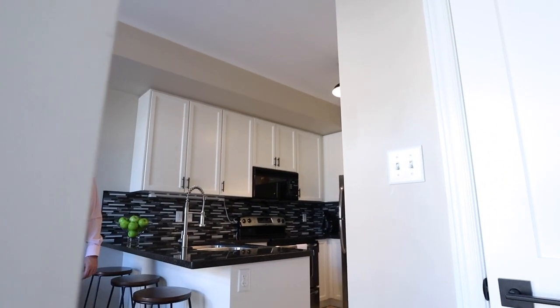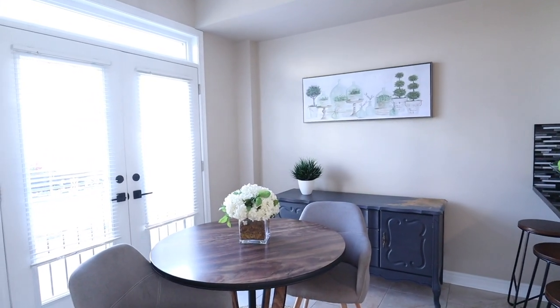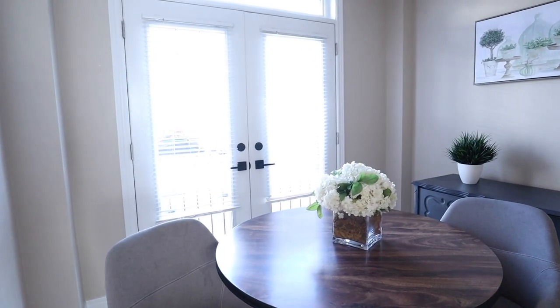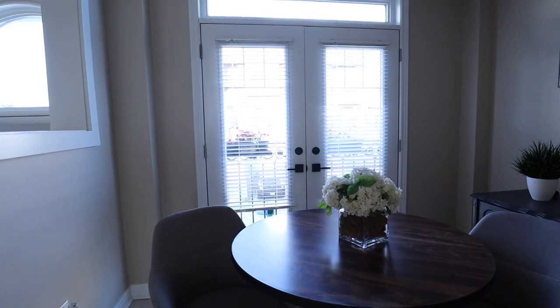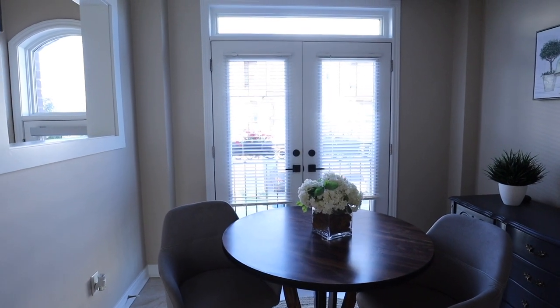This is a great stacked townhouse. Beautiful open concept layout. You can see here you have a nice eat-in kitchen. Generous amount of space there. You could easily accommodate four people at that dining table there. And they even have beautiful big doors at the front that usher in natural light. You can open that up and get some fresh air flowing through the house as well.